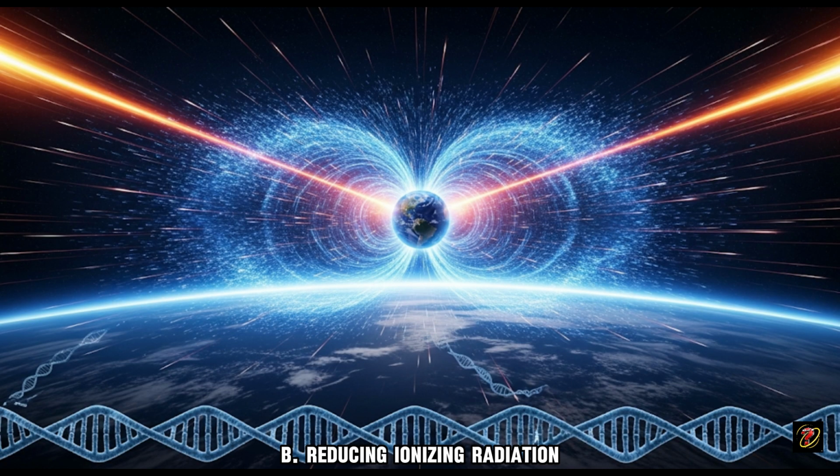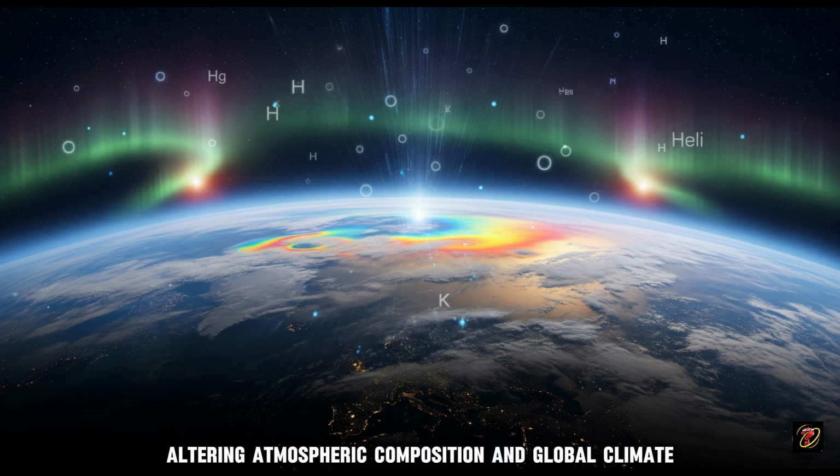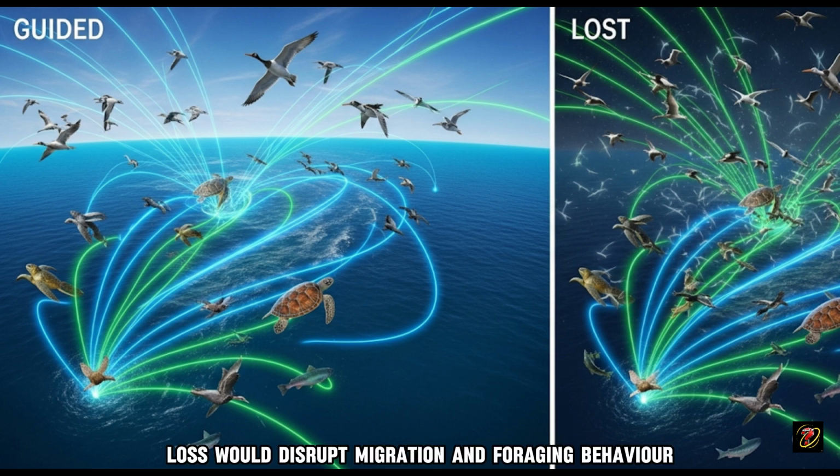B. Reducing ionizing radiation. Magnetic fields help to direct and scatter cosmic radiation and solar flares away from the Earth's surface. C. Maintaining a stable climate. Loss of the magnetic field would allow light gases to escape, altering atmospheric composition and global climate. D. Biological navigation. Many species use the magnetic field to navigate. Loss would disrupt migration and foraging behavior.